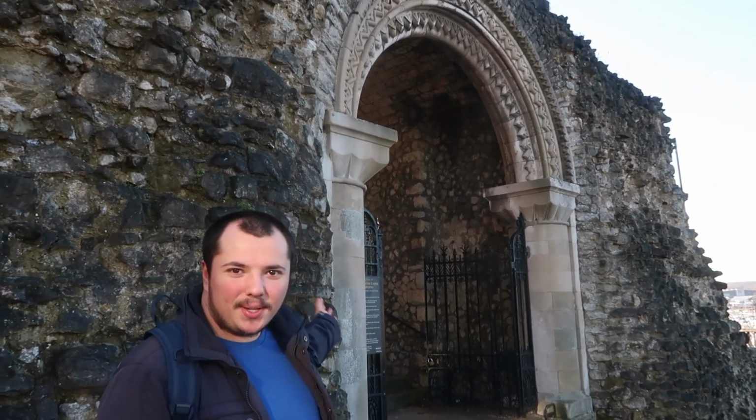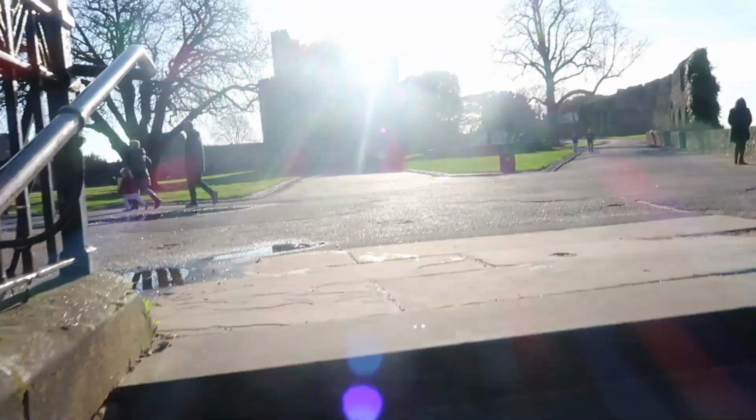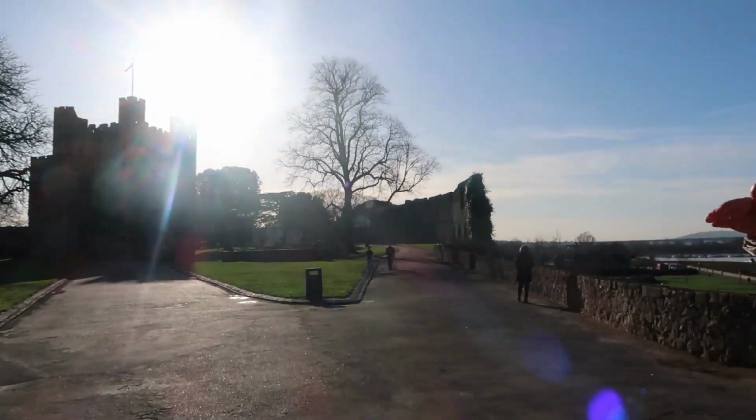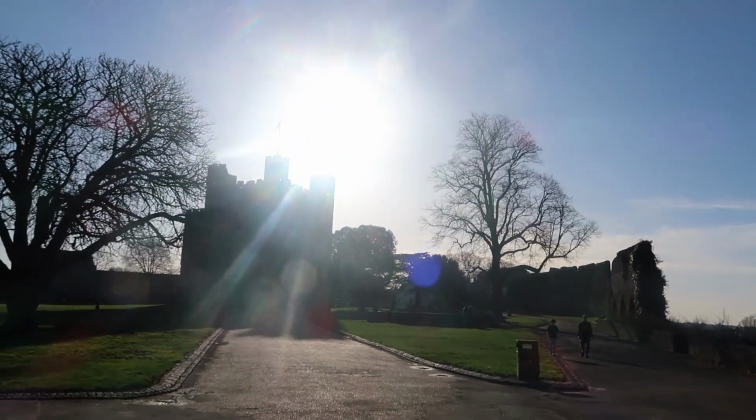We had to visit Rochester Castle. There's no way we couldn't have seen it. It's so close to the bridge, which is right behind you. Here's the entrance to the castle grounds, and we're probably going to go all the way to the top on this little bit of a detour here. Rochester Castle. Highly overexposed, but very spectacular.